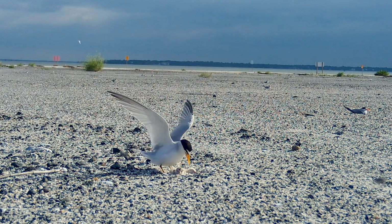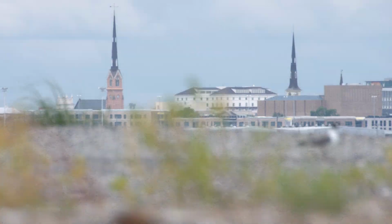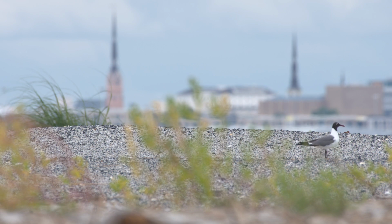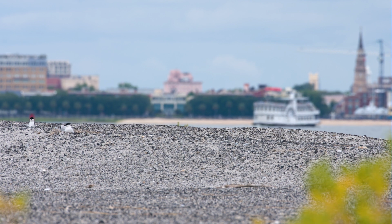The coastal bird species across North America have experienced a staggering decline of 70% over the past 4 decades. Efforts to mitigate these threats through conservation measures, habitat protection, and public awareness are crucial to safeguarding their future.